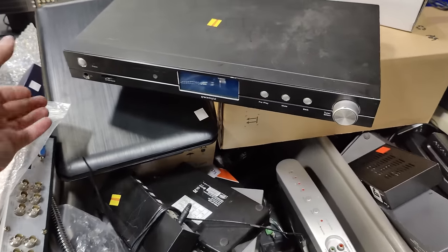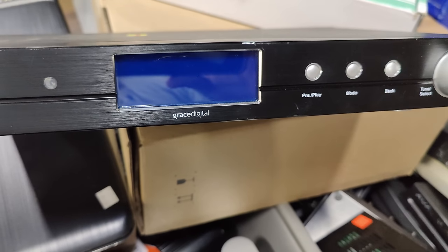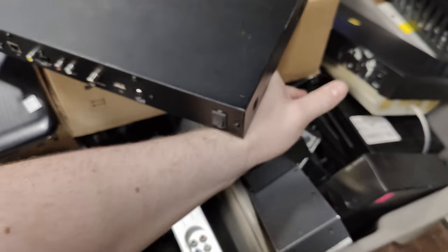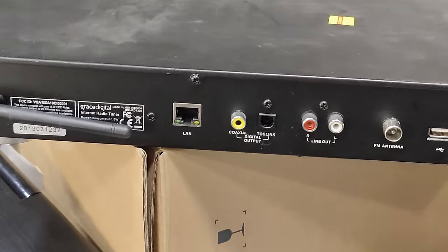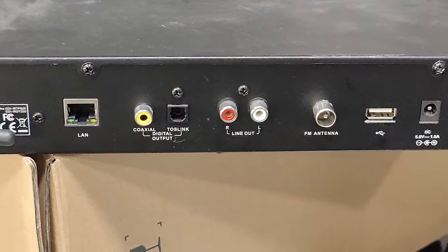I guess this Grace Digital thing is some kind of internet radio device. I don't know what its capabilities are. I was looking at it, thinking about like the Dell audio receiver that I was looking at a few videos ago. I was going to Google it and see what its capabilities were. And then I completely forgot about that because my phone ran out of space because I'm an idiot.